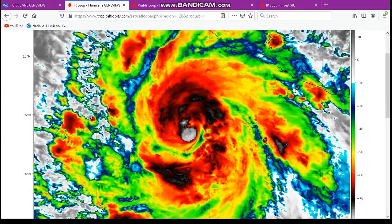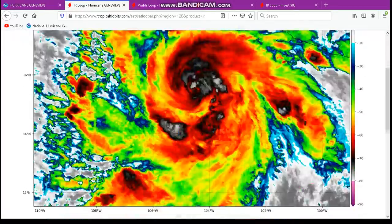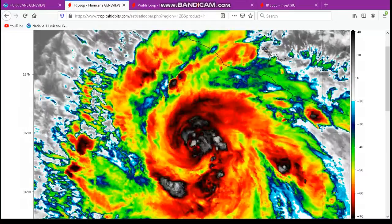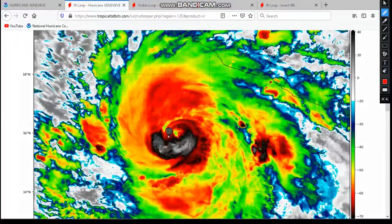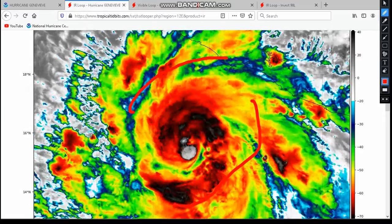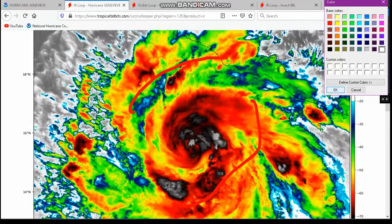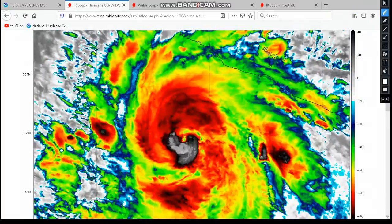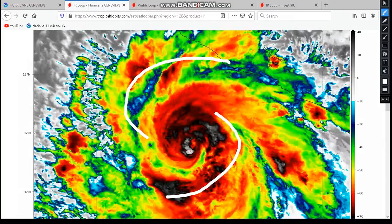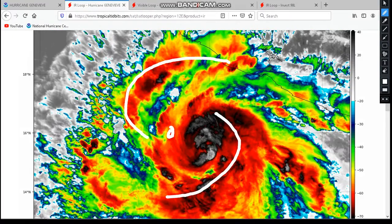Now here it is on the infrared imagery. I think these are outdated because I set all this up like an hour or two before, but we'll just go with it because I don't want to let the images reload again. We can see it's looking pretty good. It's got the spiral bands. Let me get a different color, red just looks horrible. White it is. It's got a lot of that spiral banding to it, like you normally associate with hurricanes. It looks like its eye is trying to deepen out right there.